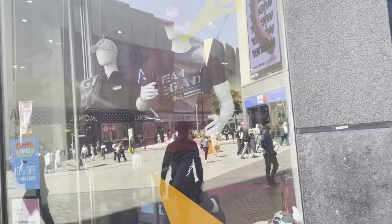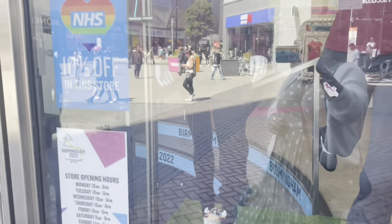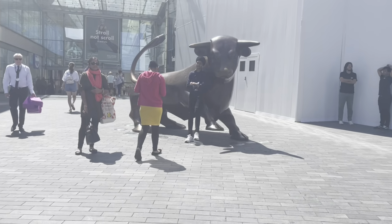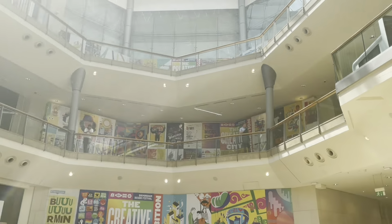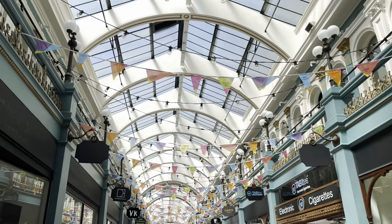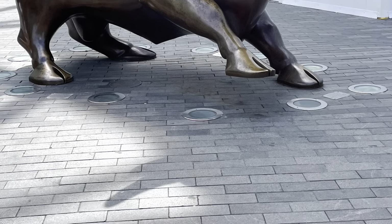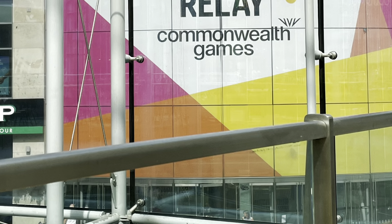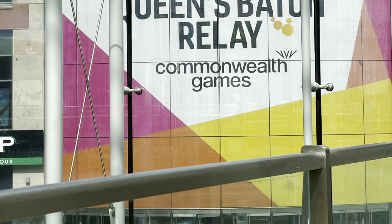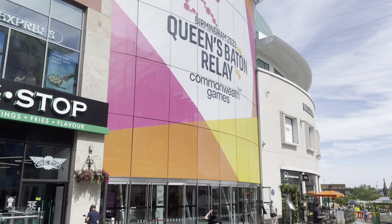There is some tiny little Perrys, so let's go and buy ourselves one. I'll show you the famous Birmingham bull. So hot out today, so milkshake. Commonwealth is being celebrated here.